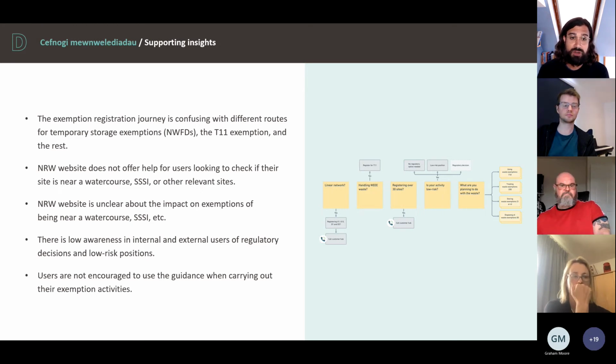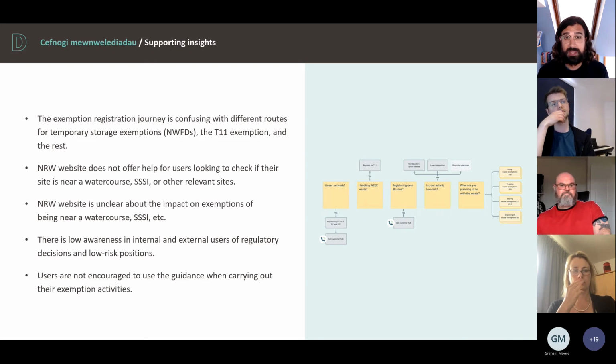NRW's website does not offer help for users looking to check if their site is near a watercourse, a site of scientific interest, or other relevant sites or landmarks that impact the sort of activity they plan to do, or the regulatory option they decide to go with. This is mentioned in the exemption content on NRW, that they need to be aware of this, but there is no direct way to find out if they are, and what that impact is if it turns out that they are close to one of these things.